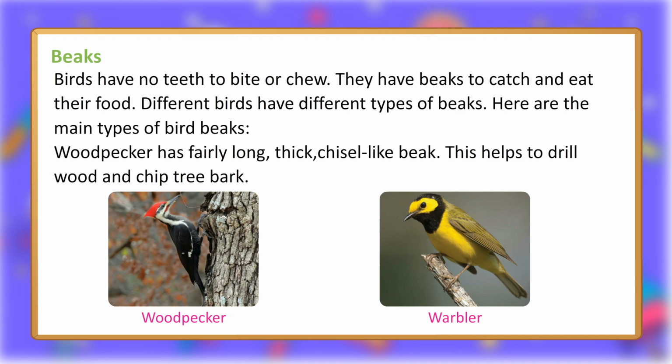Beaks. Birds have no teeth to bite or chew. They have beaks to catch and eat their food. Different birds have different types of beaks. Here are the main types of bird beak. Woodpecker has a fairly long, thick, chisel-like beak. This helps to drill wood and chip tree bark.